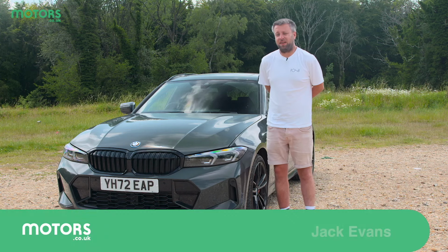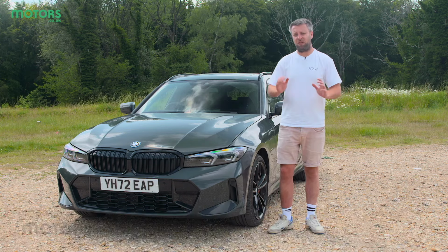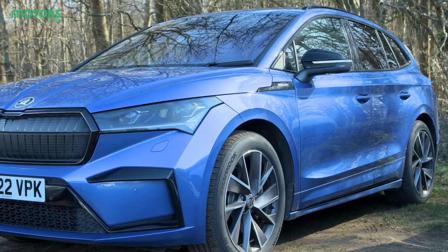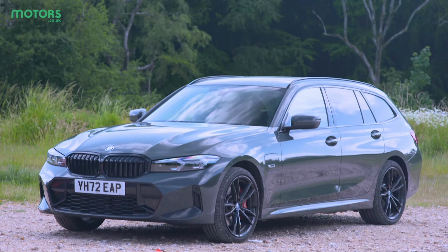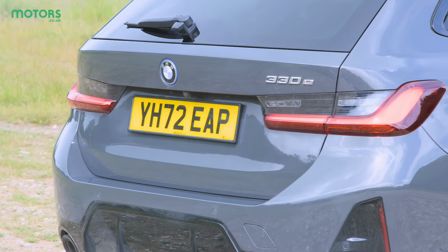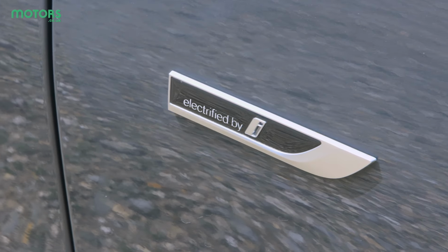Now you might remember that a couple of months ago I was living with the Skoda Enyaq. It was a fully electric car, that meant that I had to dive into EV ownership with both feet. Well, the Skoda's gone back and it's been replaced by this. It's a BMW 3 Series Touring, but it's not just any 3 Series Touring, it's a 330e. And that means it's got a plug-in hybrid powertrain that combines petrol and electric power.